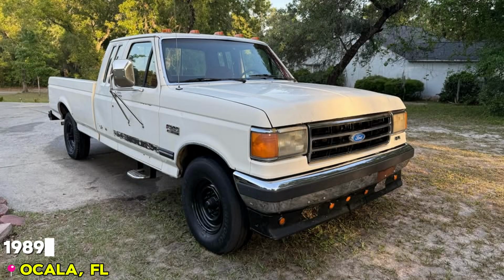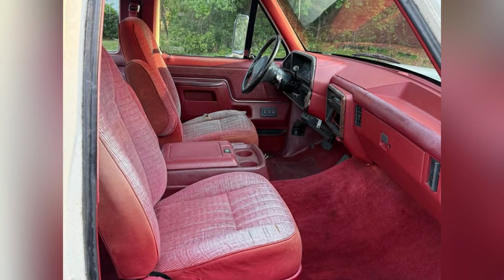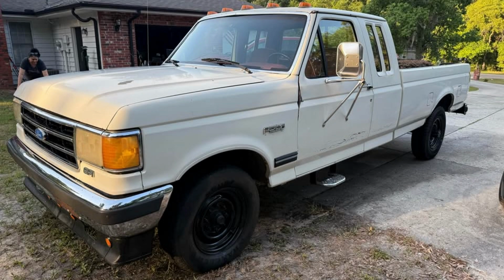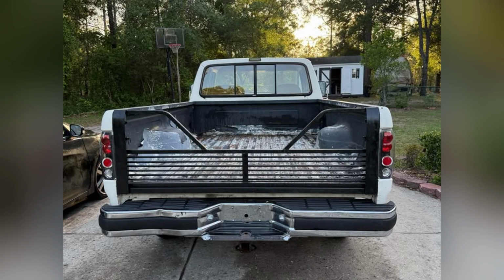Number 6. 1989 Ford F-250, price $4,800, with only 58,000 miles on the odometer, showcasing its limited use over the years. It comes finished in a clean white exterior paired with a bold red interior, giving it a timeless and eye-catching look. Under the hood, it's powered by the dependable 5.8L 351 V8 gasoline engine, mated to a smooth-shifting automatic transmission.